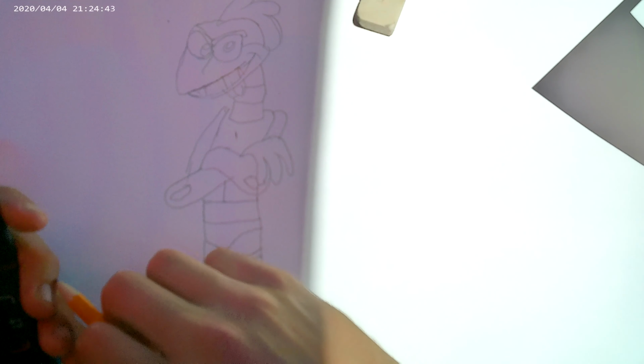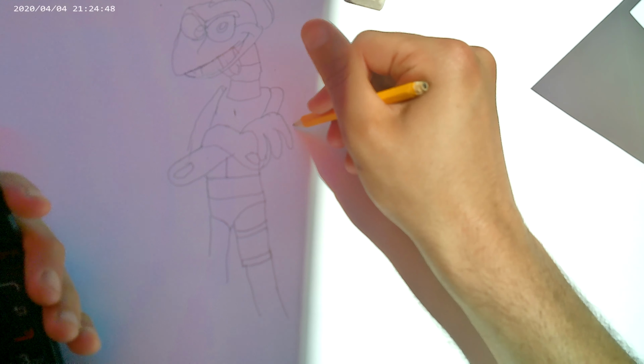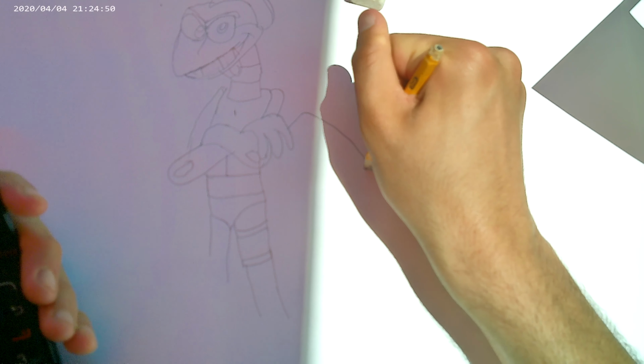There's his legs. Now we just draw the tail feathers here.